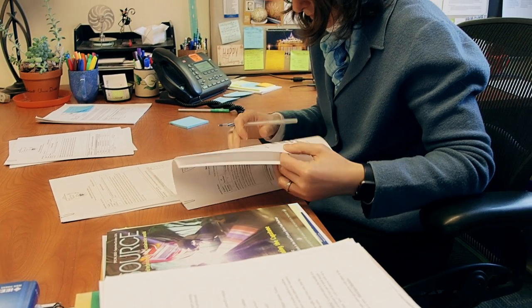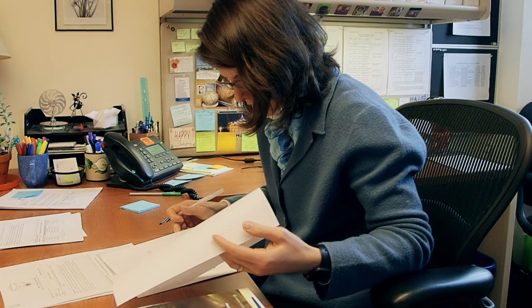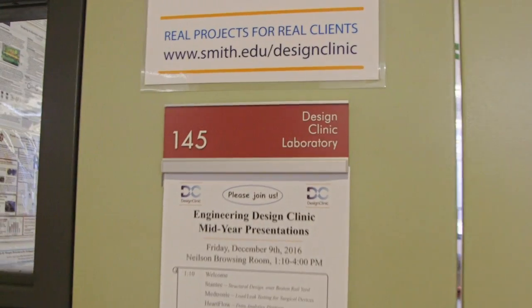So I started at Smith in 2003. I was hired with the first group of seniors to launch the Capstone Design Course, what we call Design Clinic. The reason we call it Design Clinic is it's modeled after Harvey Mudd, to provide students a clinical experience. Much the same that doctors and medical students in training to become doctors have a clinical experience, law students in training go through a law clinic so they get legal experience. We want our engineering students to have a clinical experience as well and work on real projects.